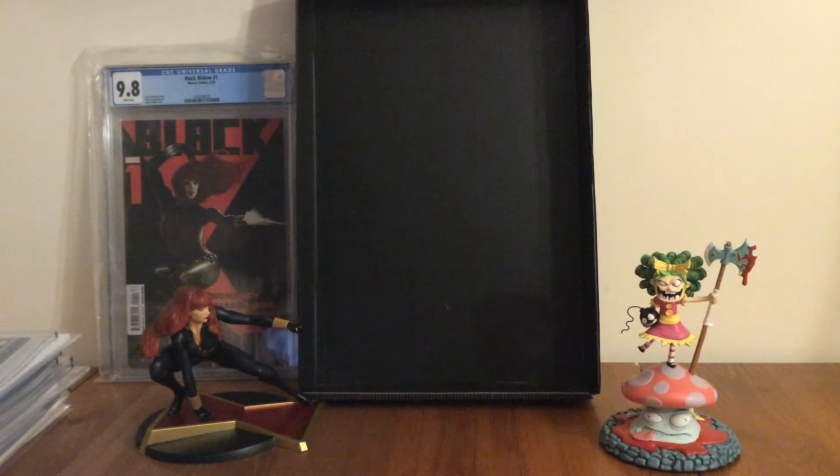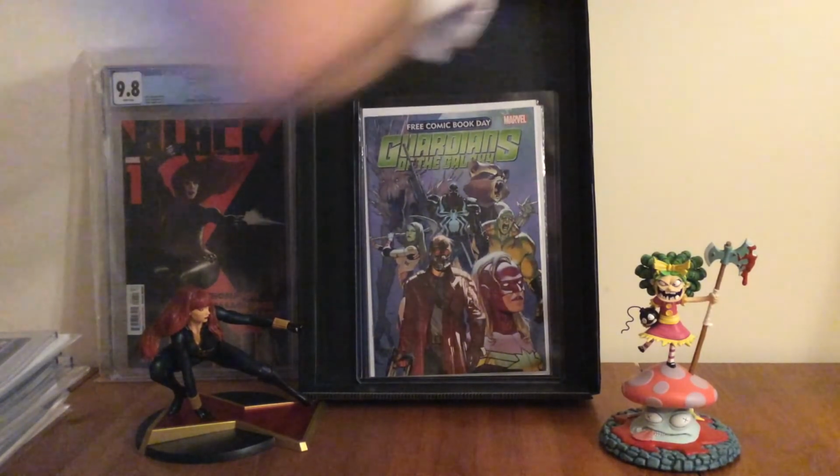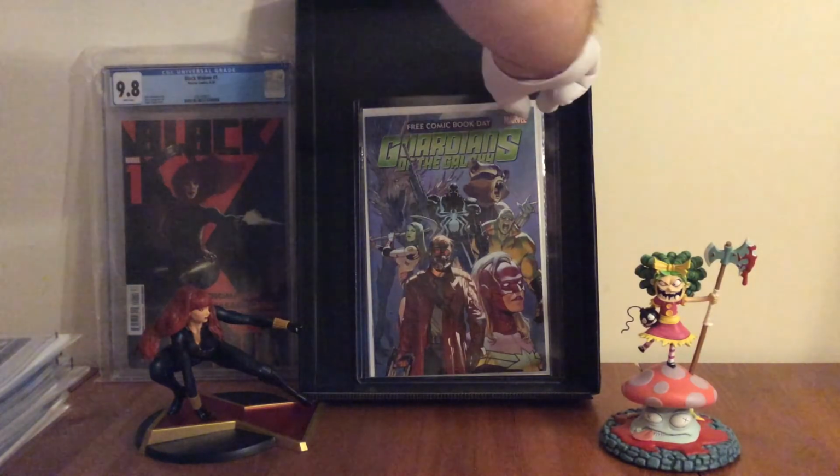Okay, the next one I have to show is this one. Here we have Guardians of the Galaxy Free Comic Book Day comic from 2014. This book is a Diamond Gem Award winner for Best Free Comic Book Day book. It won the award in 2014. So really, really cool. And this came out about the time of the first movie. It's an award-winning book, so I have to add it to my collection.